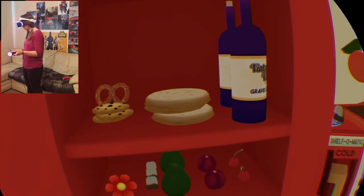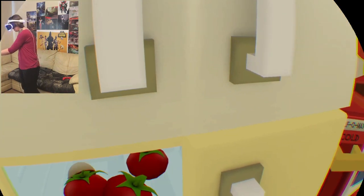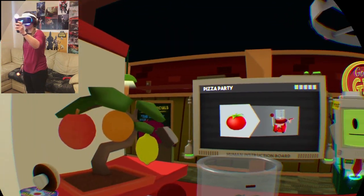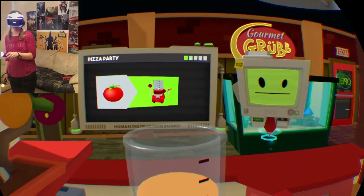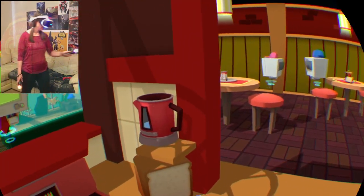Come on. No, the tomatoes are not in the cold. They're in the cold, aren't they? Right, so let's put a tomato in there. And a mushroom. A tea bag. We don't want a tea bag. Oh, and a lemon. Yeah, there you go. Beautiful. Delicious. Now apply sauce to bread.